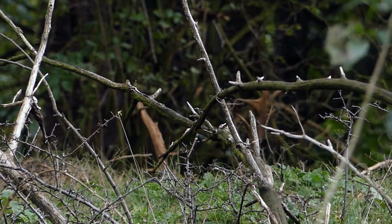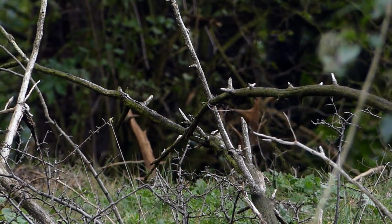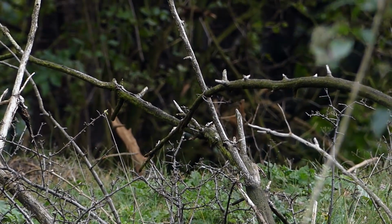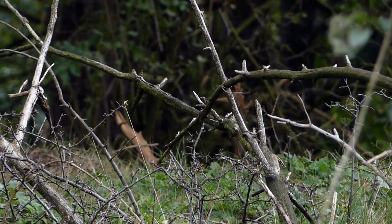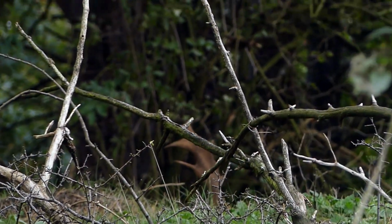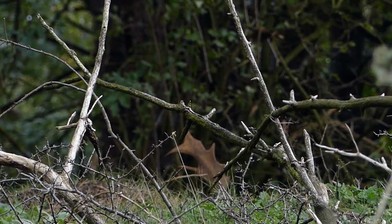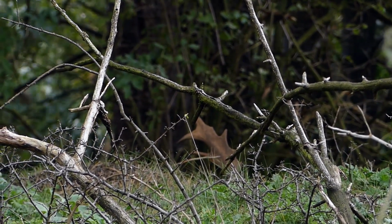He's a pretty big boy, but if I try and get any closer to him I'll risk spooking him, and I don't want to startle him, so I think the best thing to do is just observe and enjoy him from this distance and move on.